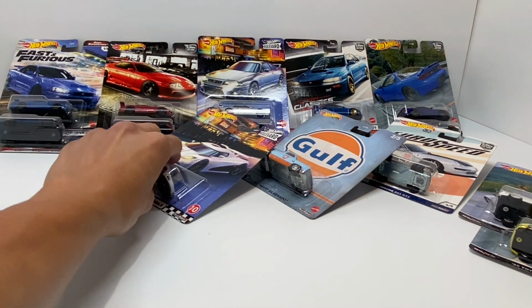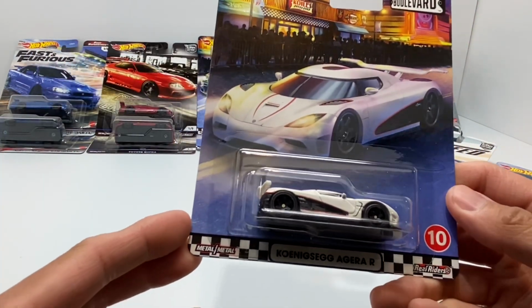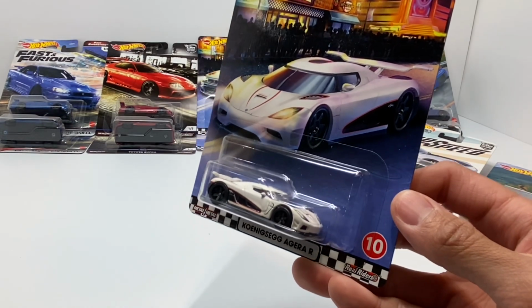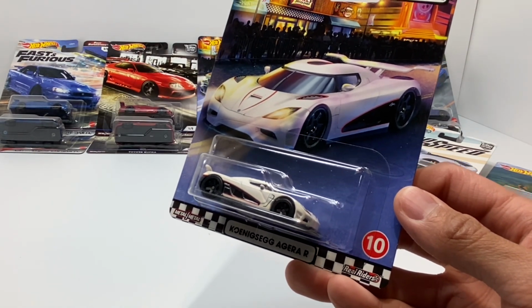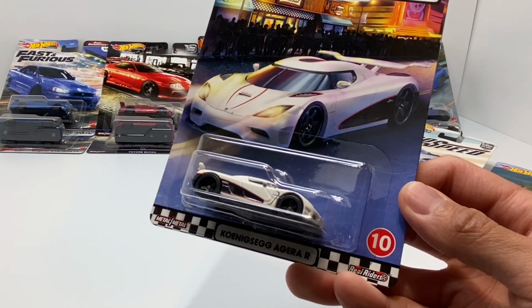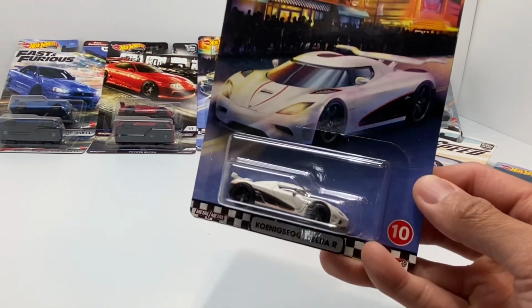Next up, we got a car that I never found in stores. This was from the second Hot Wheels Walmart exclusive Boulevard set. It's the Koenigsegg Agera R in white. This was the first time that this car had come back into production since the original Need for Speed red one, who knows how long ago, like 10-15 years ago. So it definitely had a lot of popularity when it came out.